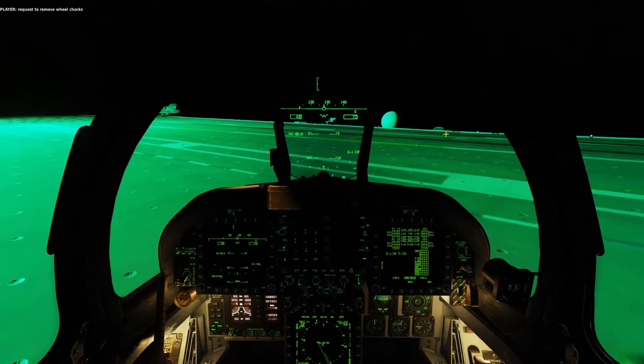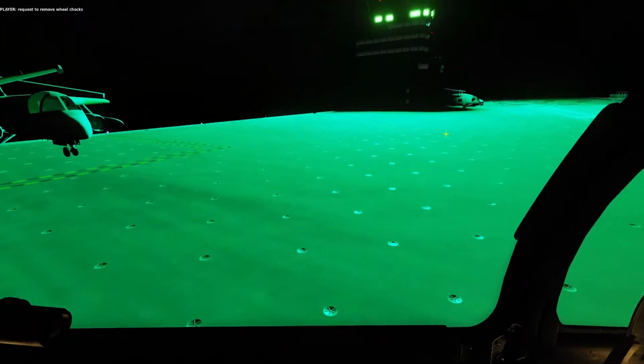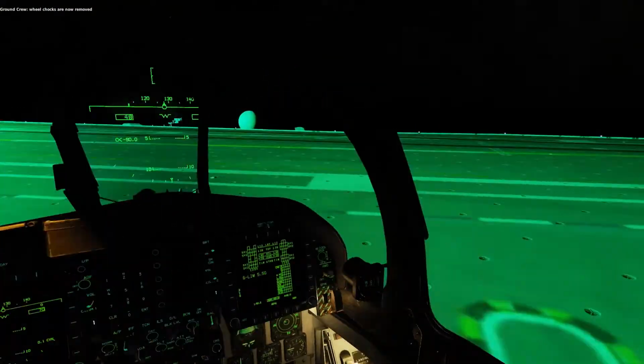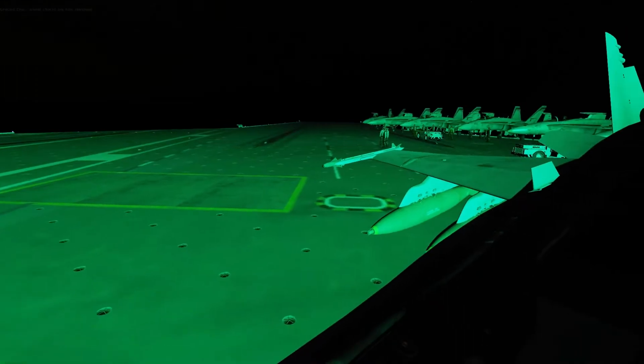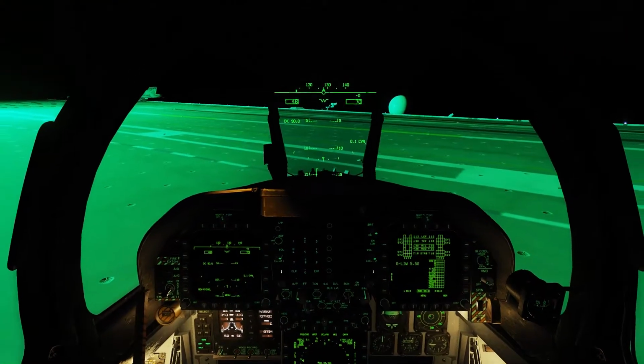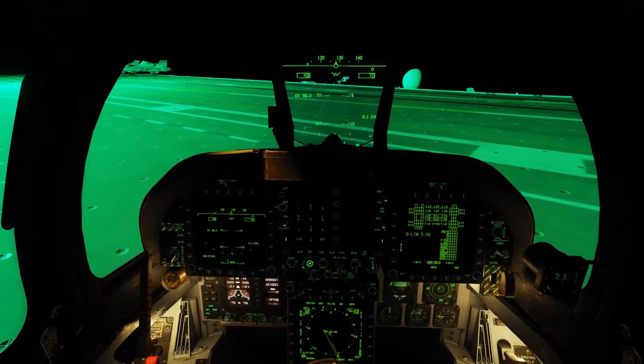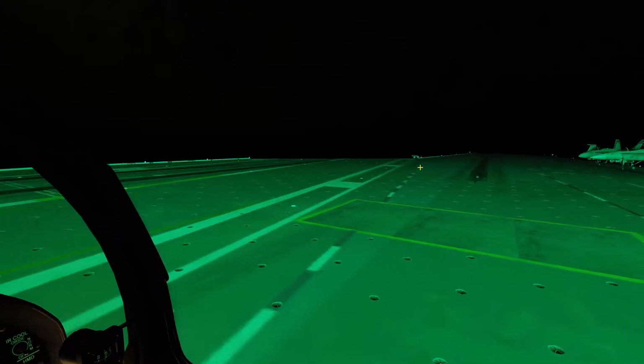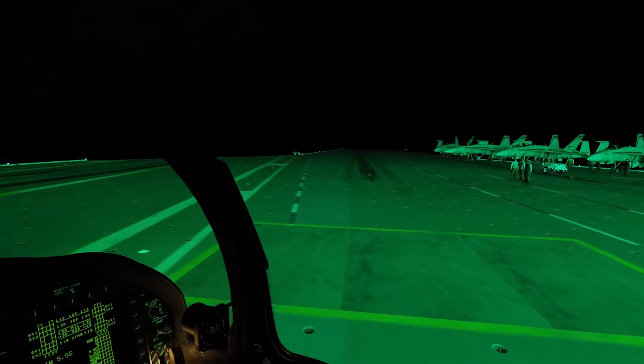I think I already gave a reasonably good description of the mission profile. In short, we're heading into Iran at low altitude to bomb some power stations. We will be refueling first, though. Those wheel chocks are removed. Alright, give me my high gain nose wheel steering, please. And we'll taxi over to Cat 2.